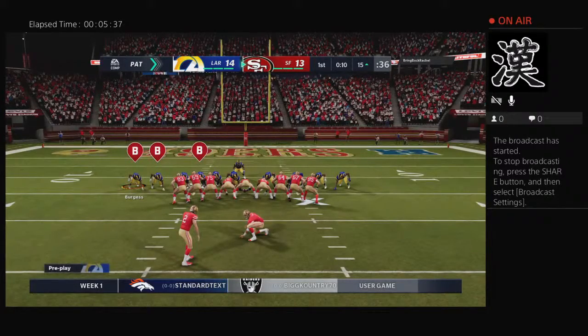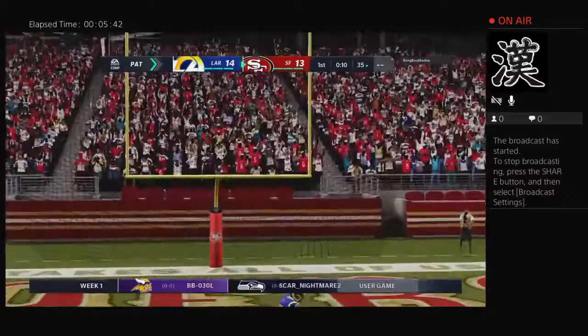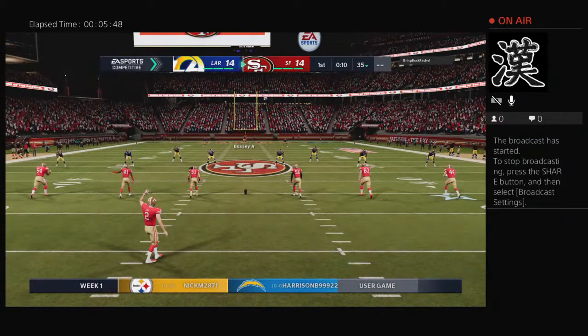49ers. So this defense clicking early in the year, week one, the return for a touchdown. The organization made a concerted effort in the offseason to improve this defense. I have to say they like the early returns.